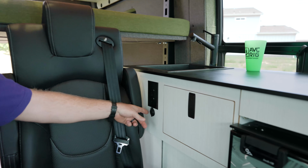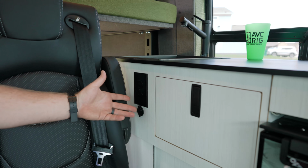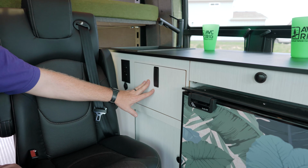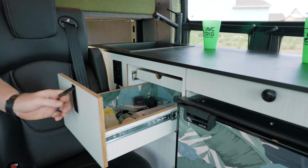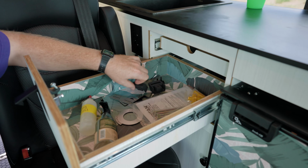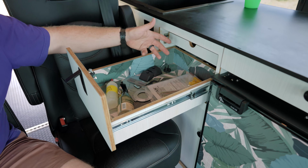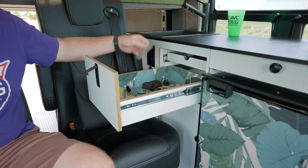Moving on the face of the kitchenette here, we have a 110 outlet and a USB outlet, so we can keep all of our electronics close at hand as we're on the road. We also have a drawer here, and if we open up that drawer inside, we have a nice deep drawer here that we can put all of our kitchen accessories and stuff. We actually have some odds and ends from our recent trade show that we went to, so this is a bunch of cool 3D printed stuff.